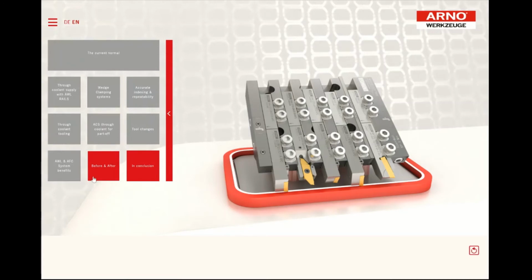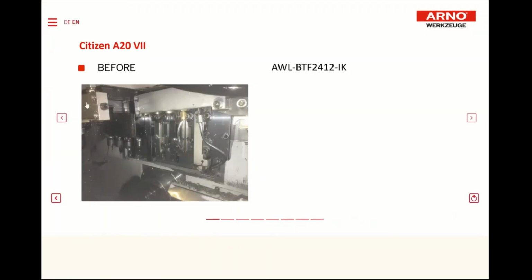So to sort of highlight and show what we've spoken about here in terms of ease of use, ease of access, we have a few before and after images of actual real life installations, so you can see the difference that the utilisation of these systems make. So again, here we have a Citizen machine. As we can see, external manifold, primarily flood coolant supply here, but again we have various pipe connectors and issues, hard pipes which need to be bent, but again we're only looking here at flood coolant, which doesn't give the real benefits that you can achieve with high pressure coolant by the direct coolant supply.